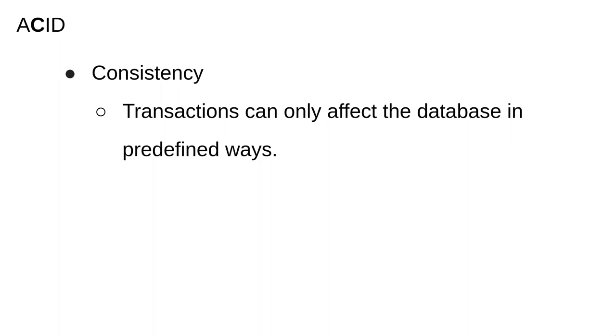The next requirement is consistency. This is a guarantee that a database transaction can't change the tables in some unpredictable way. For example, it's common to impose what are called foreign key constraints. This means the values in one column have to be taken from the keys in some other table.